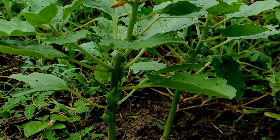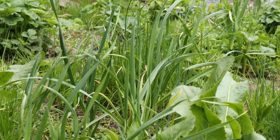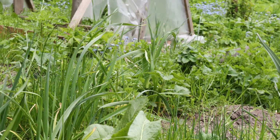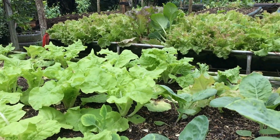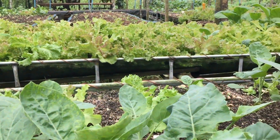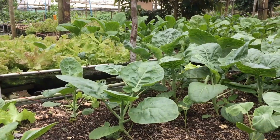Regenerative gardening is a different way of thinking about how we grow food and care for the land. Instead of just focusing on what we can take from the soil, this approach looks at how we can give back and restore what's been lost. Regenerative gardening is a holistic system that rebuilds soil health, increases biodiversity, and helps create a more sustainable food supply by working with natural processes rather than against them.